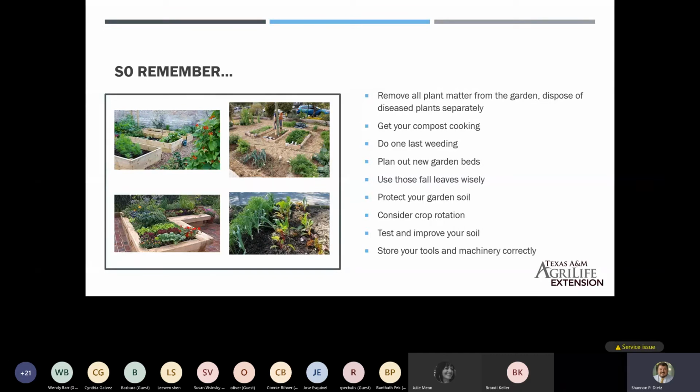So remember, always remove plant matter from the garden and dispose of diseased plants separately. If you have a compost pile, go ahead and get it cooking. Turn it over once a month and add water to it. Water and constant turning is going to add that heat to it. Anytime you add stuff to your compost pile, remember, try to break it down as little as possible.